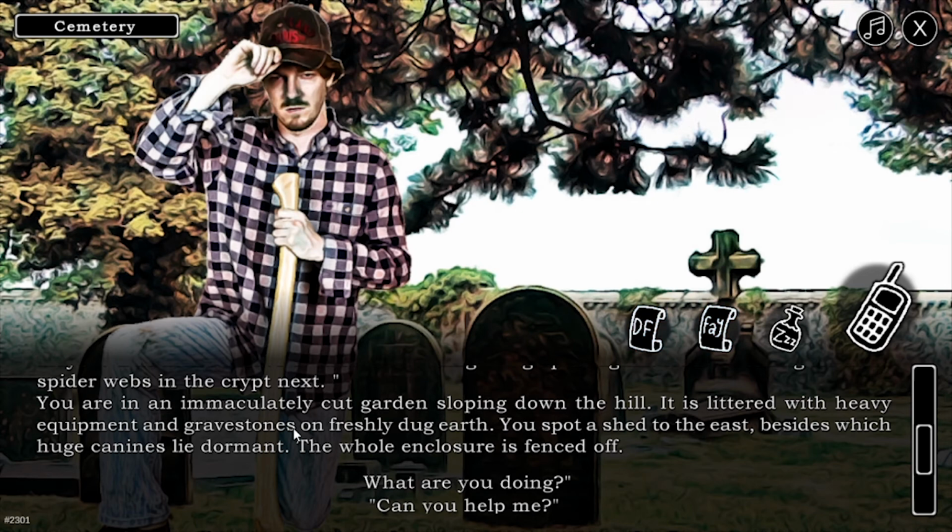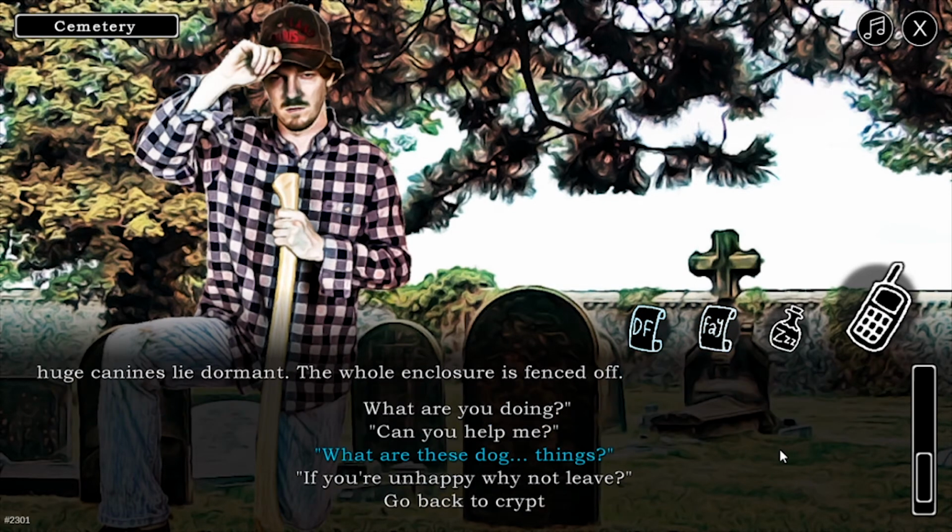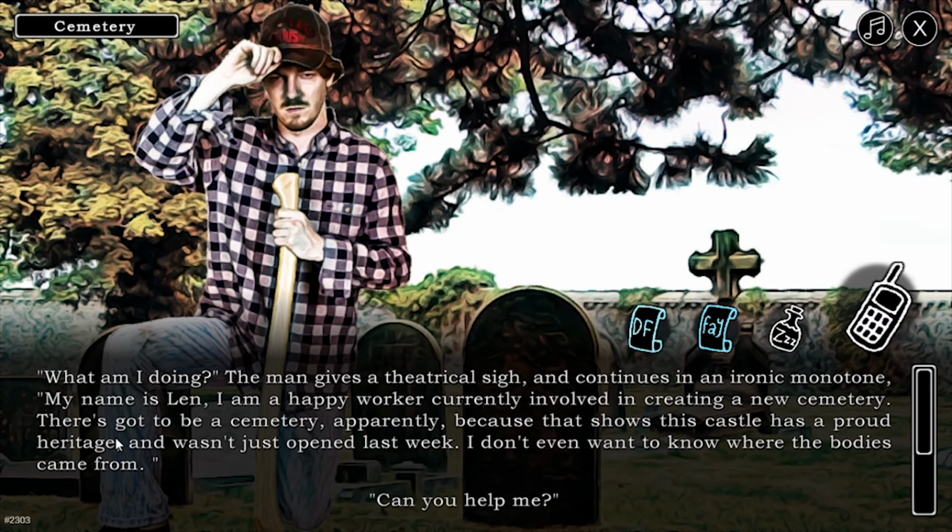You are in an immaculately cut garden sloping down the hill. It is littered with heavy equipment and gravestones on fresh dug earth. You spot a shed to the east, beside which huge canines lie dormant. The whole enclosure is fenced off. What are you doing? What am I doing?